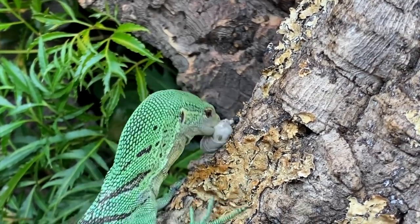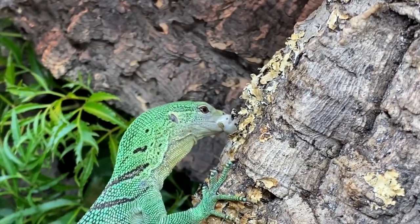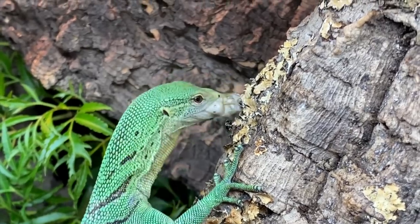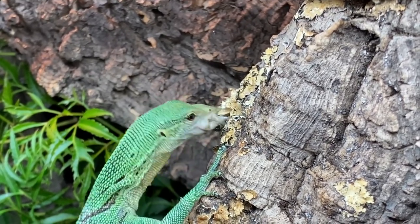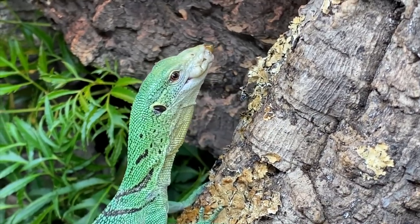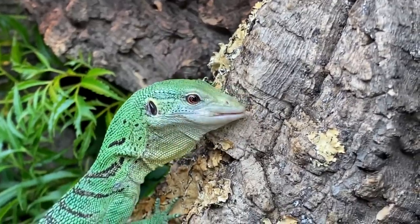Ooh, Sabzi. Gets a little excited, those silkworms. Ooh. My, oh my. That's a happy green tree monitor, everybody. Very happy.